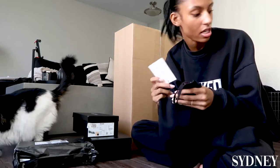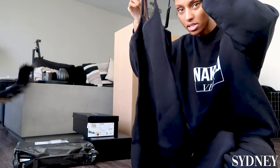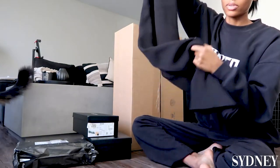Okay, so I got another piece. This is from the company called Dish. I believe they are an Australian brand. Look at this beautiful dress. It's gorgeous.